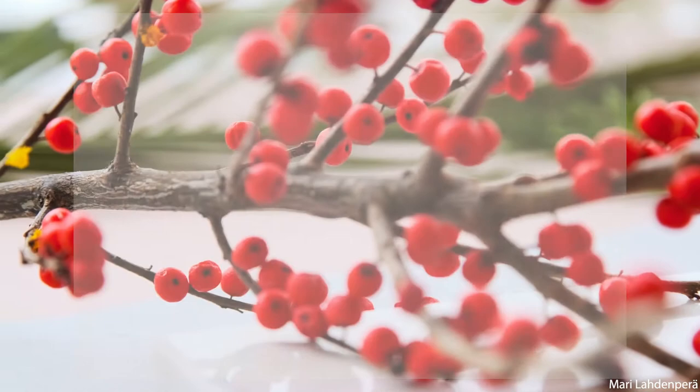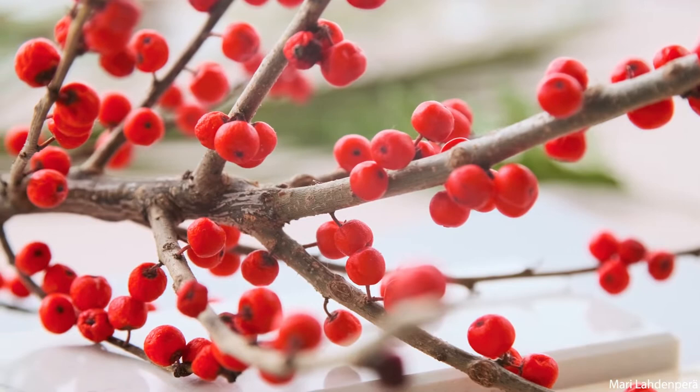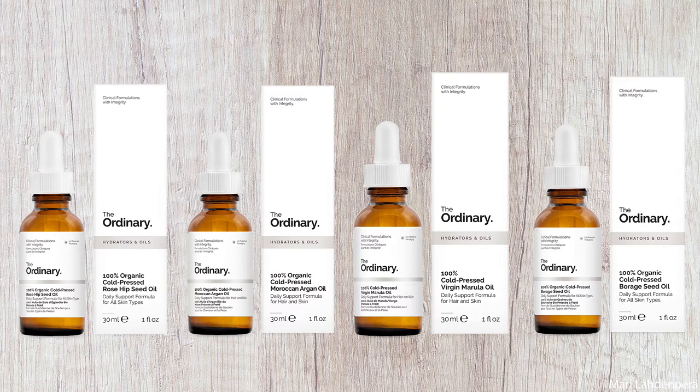The Ordinary's rosehip seed oil is a really popular product among their product line, especially in Europe. The product has a great quality-price range that comes from the brand's ideology to produce products with huge volume and keep the formula as well as the packaging fairly simple.